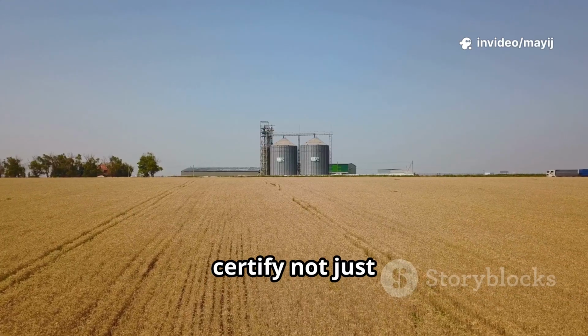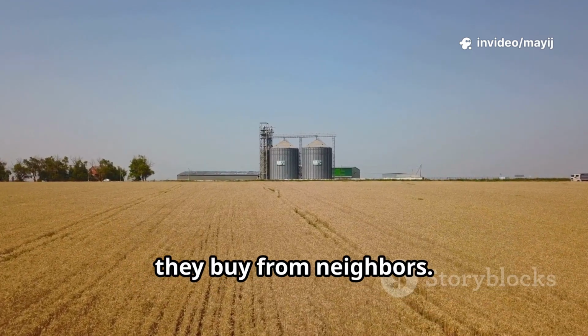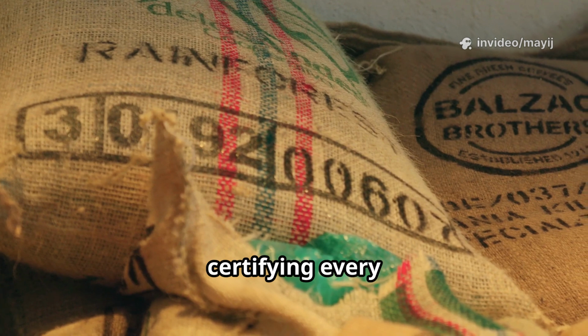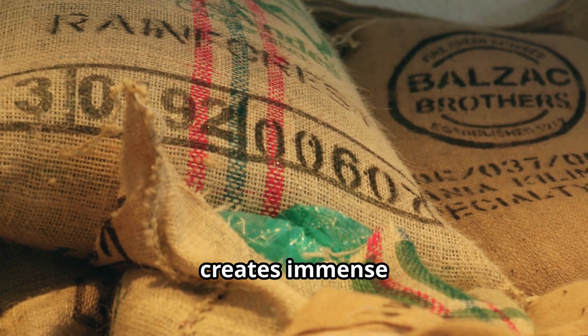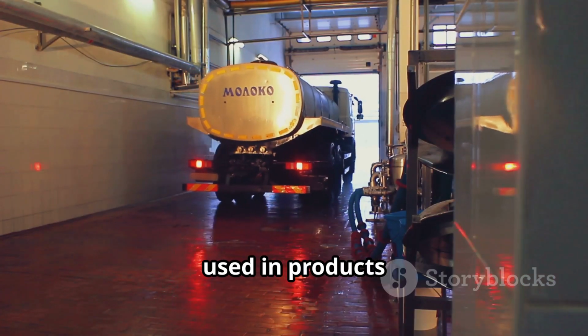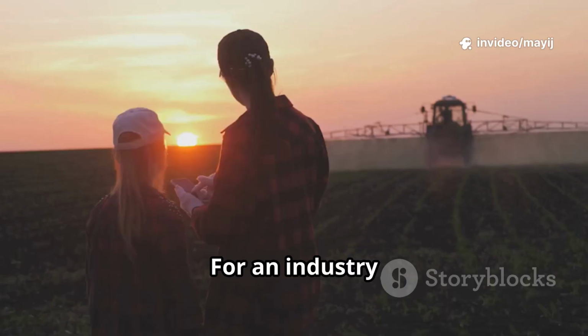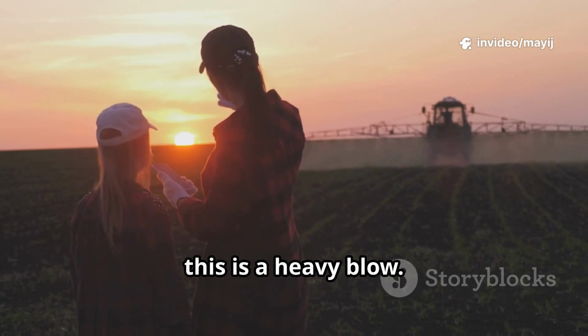A farmer must certify not just their farm, but the corn and alfalfa they buy from neighbors. Tracking and certifying every feed component creates immense logistical and financial burdens. When milk can't be used in products destined for Canada, surpluses form and prices plummet. For an industry with thin margins, this is a heavy blow.